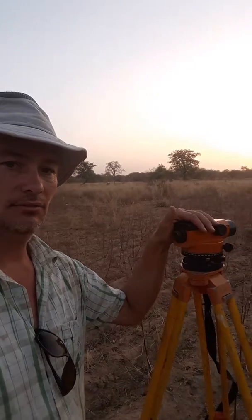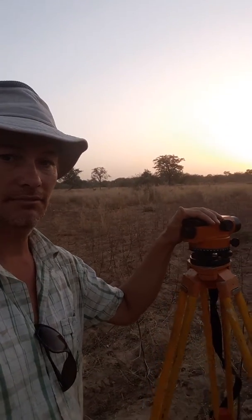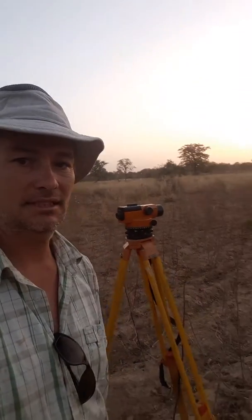So here I am in southern Burkina Faso, West Africa, and like you can see around me, I'm on the 5-acre plot, and it's pretty barren, pretty flat, not many trees, and a lot of erosion. So we are on the first day on the land here, and we are working with this guy, trying to find contour lines. It's fairly flat.